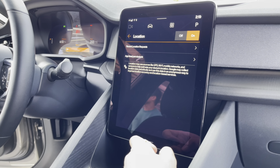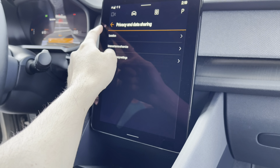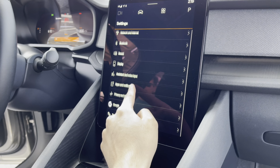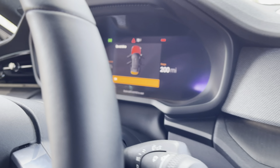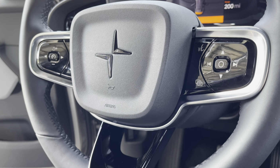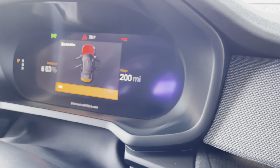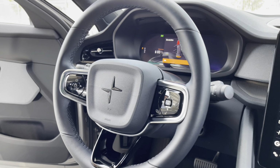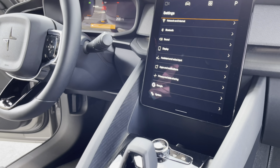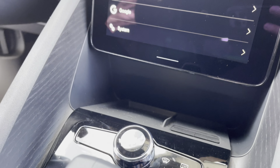What's the range? On the dual motor, which this is, it's 249 miles of range. On the single front wheel drive motor, it's 270. Okay, so it changes. Yeah. Are these all made in Sweden? Actually, China. They're made in China.